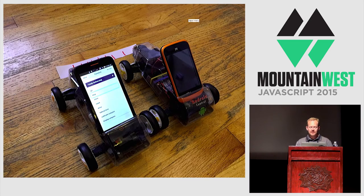There's another car that I also like to play around with, and this one's called the iRacer. This one was sold by SparkFun, and it uses Bluetooth, which makes it a little easier to work with, actually. The phone is able to just connect to the Bluetooth on the chip, and the cool thing about that is your cell radio and your Wi-Fi radio are still operating, so you can use those for other things.